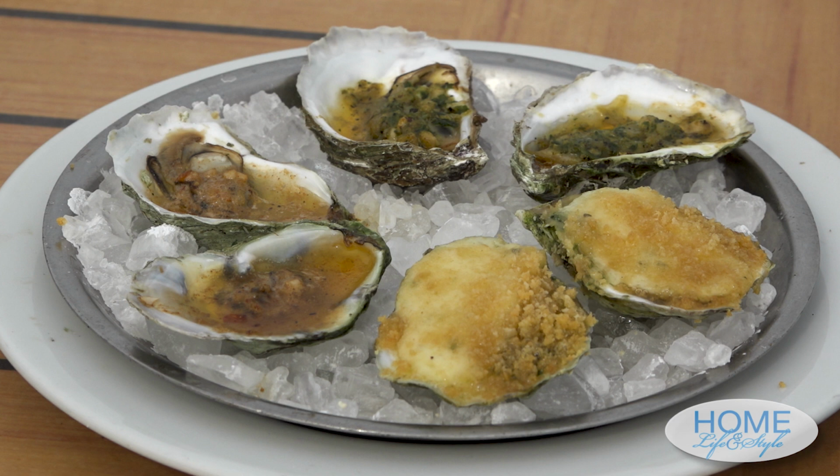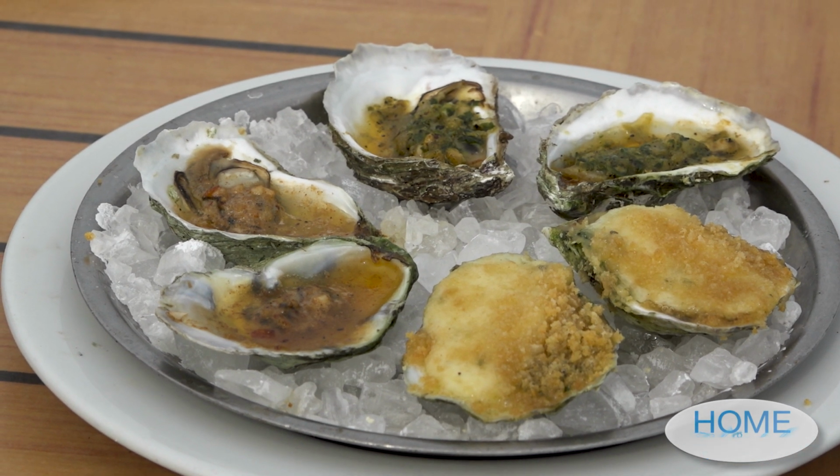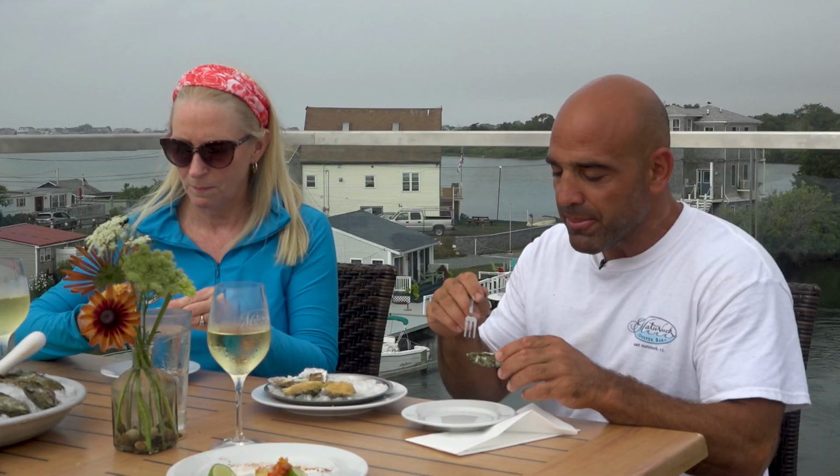So this is the oyster trio. This is our three different kinds of cooked oysters: the oysters Rockefeller, the grilled oyster, and the bourbon oyster. Oh, that flavor's good. Oh, that butter. Yeah, it's nice. It's fresh herbs in the butter. Fresh herbs and butter. That's delicious.